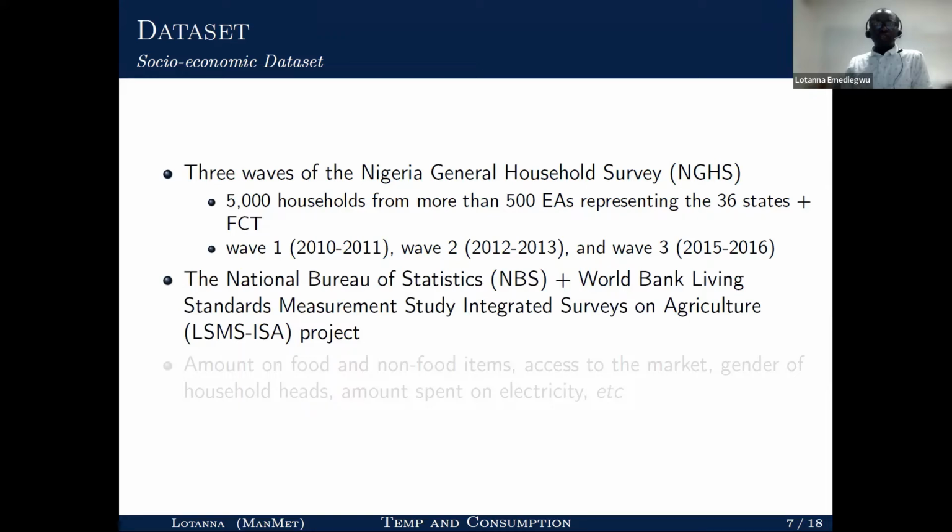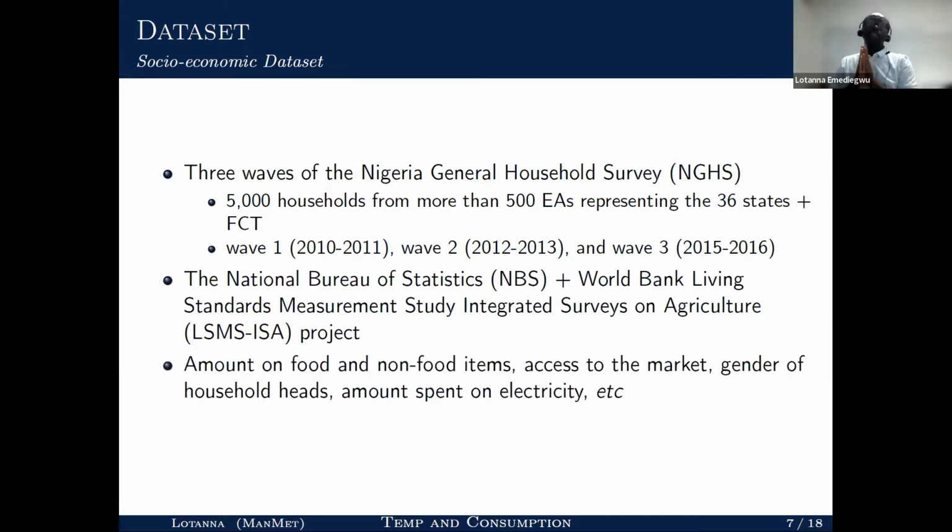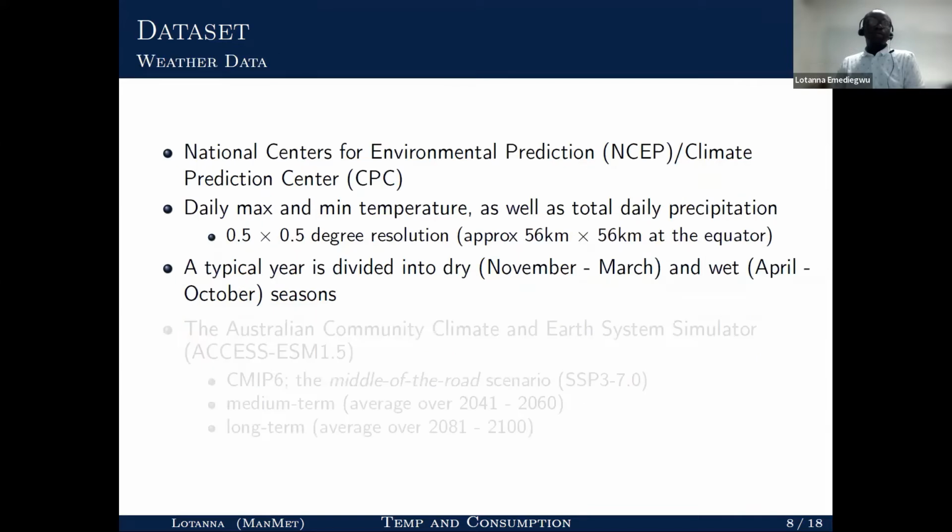The data set is from the World Bank and the National Bureau of Statistics of Nigeria. What we looked at in this data set is the amount of food and non-food items, so how much households spend on food and non-food items. And then we looked at other control variables like access to market, gender of the household head, amount spent on electricity, and others. For our weather data, we use the CPC weather data set, where we have the maximum and the minimum temperature. It's a gridded data set, 0.5 by 0.5. We use the maximum and the minimum to derive our mean temperature. We also have the total daily precipitation.